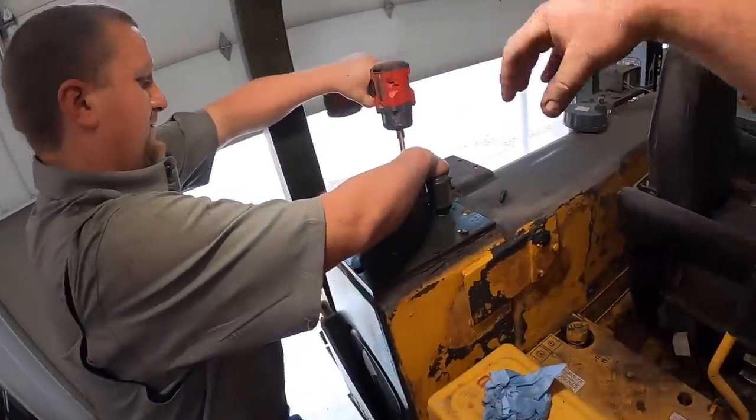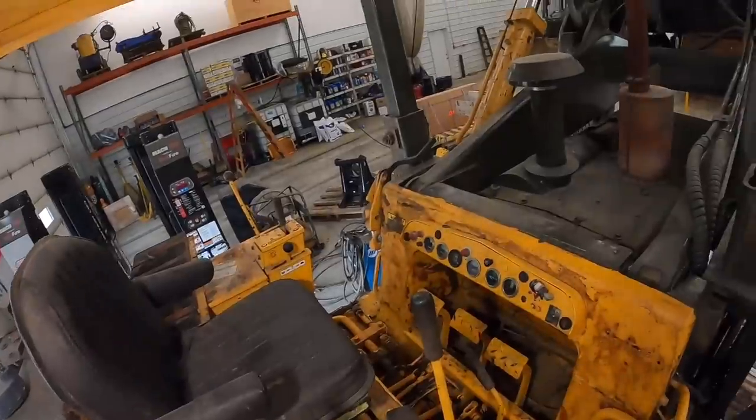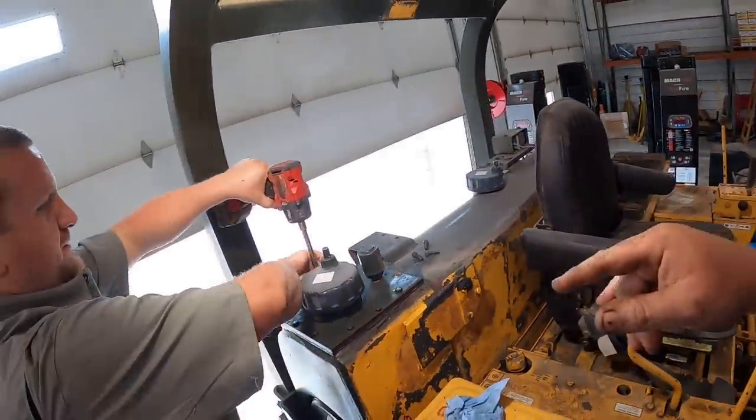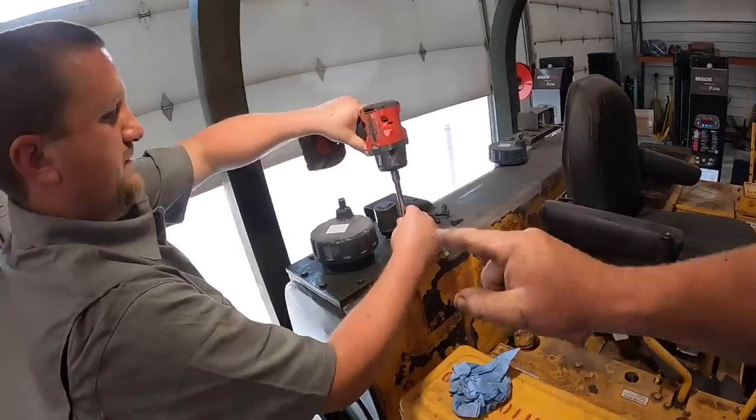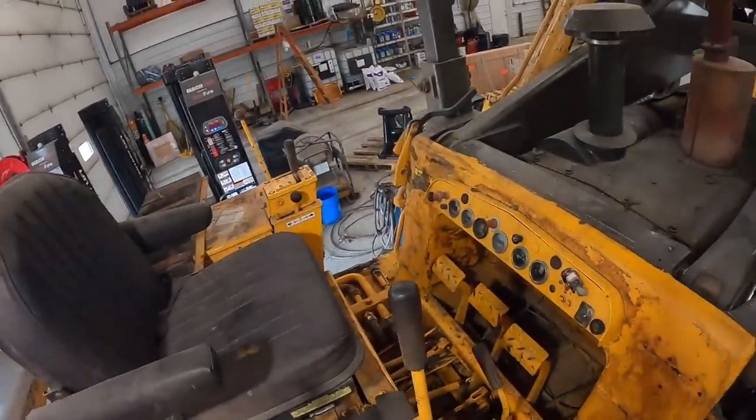All right, so that hydraulic filter sits way down in there. If you guys have a TD15C dozer, this is the same basic tractor, so all the filters are going to be in the same spot. The dozer uses that same tank and filters.